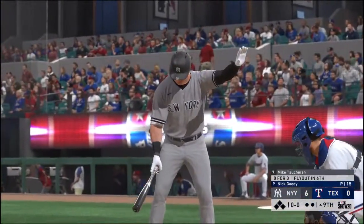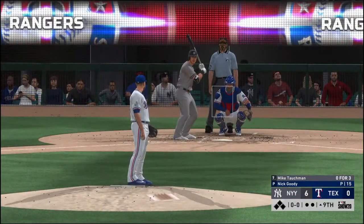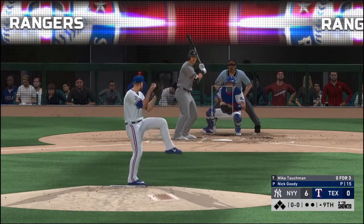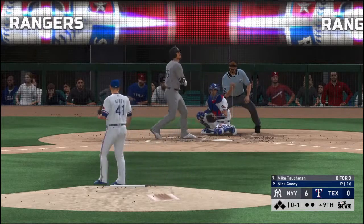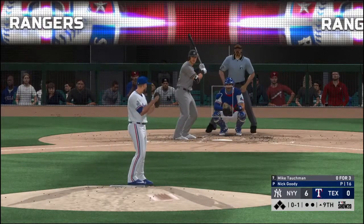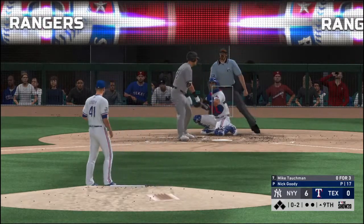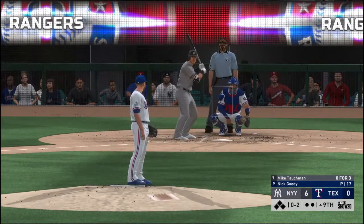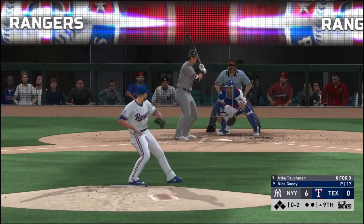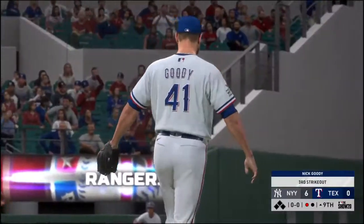Stepping into the box, Mike Tauchman. It was a flyout for him in his last trip. From the stretch. Fastball, and it gets by him. A swinging strike. Swung on and missed. Really fooled him that time for the first out.